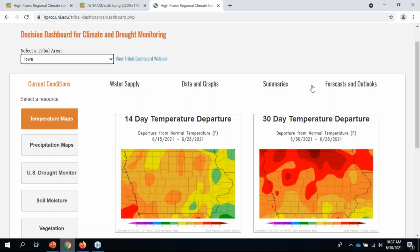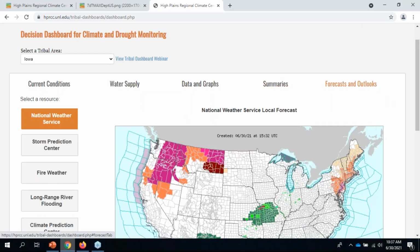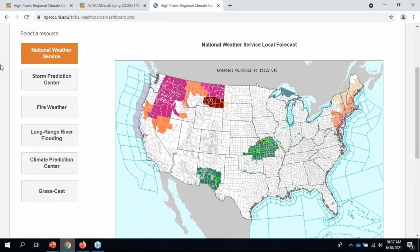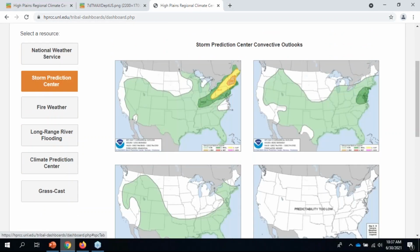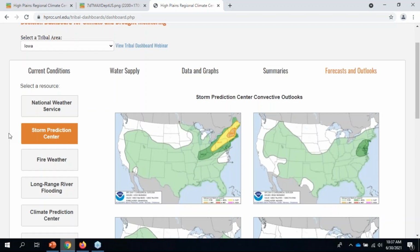And one thing I thought I would show, on our last tab here, we do have forecasts and outlooks. We did want to incorporate some of the things that the National Weather Service was doing, especially in terms of getting local forecasts, looking at convective outlooks, getting some of the flood monitoring in there and things like that. So we do have some Weather Service tools on there as well.